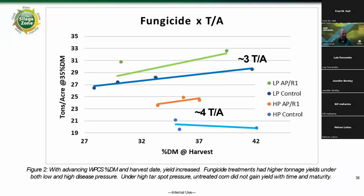The next couple slides are some low pressure and high pressure disease environments and what the use of fungicide does for some of our yield metrics. The top 2 bars here are our fungicide use in a low pressure environment throughout the harvest window. And we still saw, even in low pressure, a 3 ton per acre increase in yield by using a fungicide. And in the high disease pressure field, we had almost 4 tons per acre increase in yield with the use of fungicide.